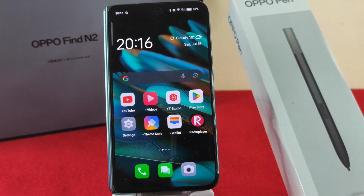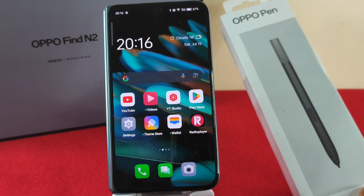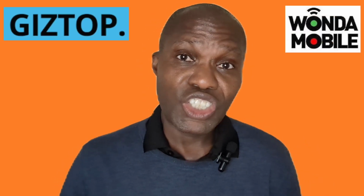I managed to purchase this Oppo pen directly from Giztop. Because the Oppo Find N2 is a Chinese phone, you will need to import it from China, and you can do so from reputable websites such as Wonder Mobile, Giztop, Trade in Shenzhen, etc. However, if you have any reservations about ordering anything from China, you can always order it closer to home. For example, you've got avenues such as Swappa. Also, you can use eBay, which is exactly the avenue that I chose.